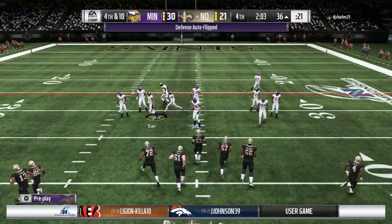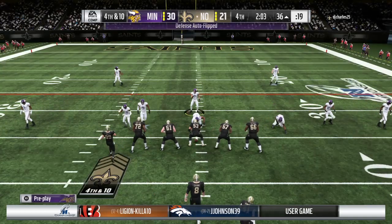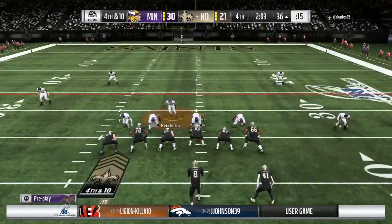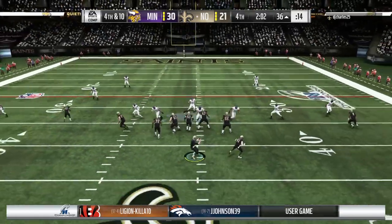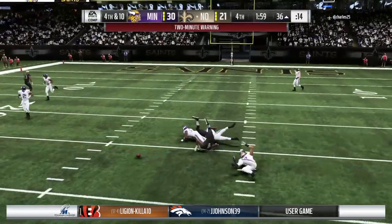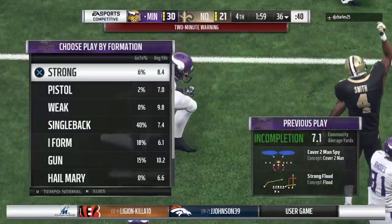And they're indeed going to go for it here on 4th down. So trailing here in the last quarter. Let's see how this plays out. Got to try it here. He's back to throw. And no, it's incomplete.